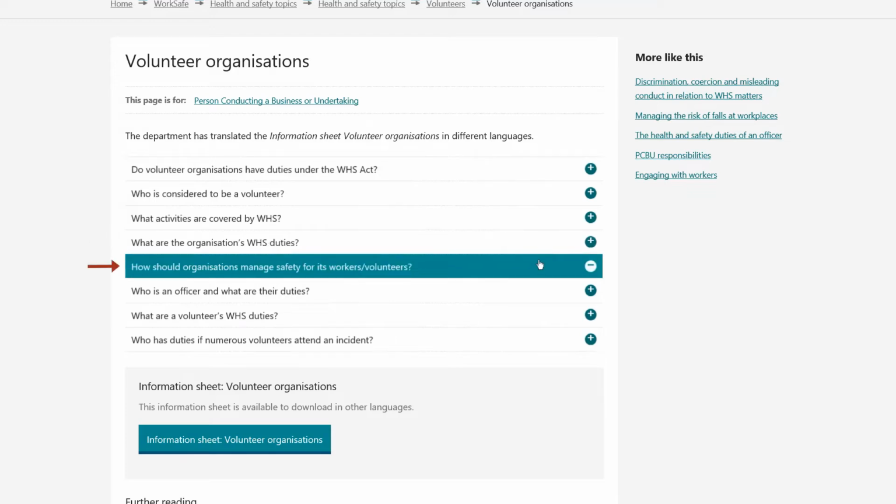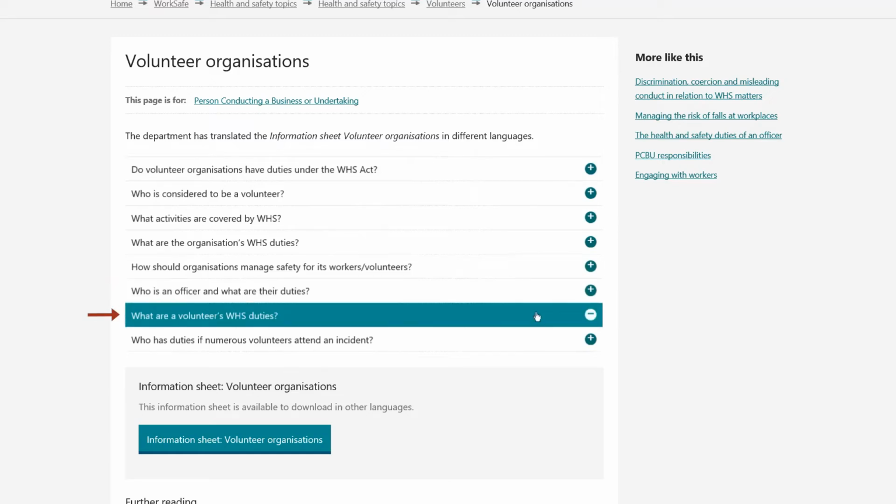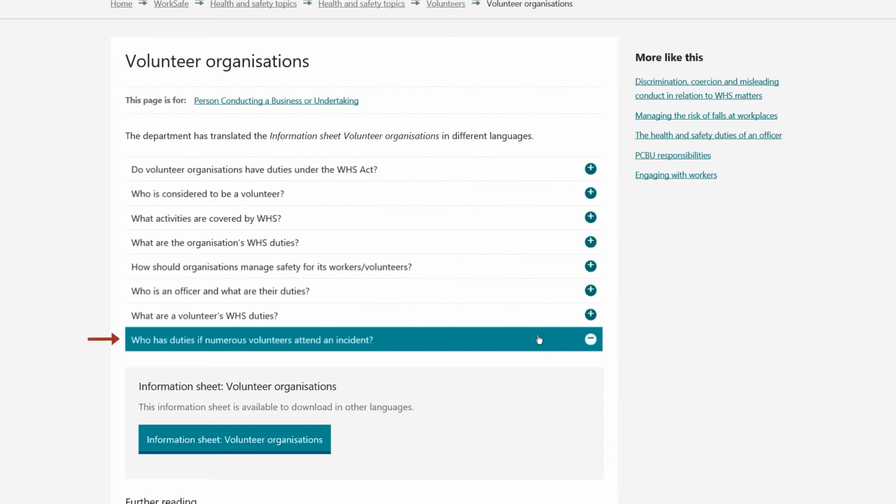How should organisations manage safety for its workers and volunteers? Who is an officer and what are their duties? What are volunteers' duties? Who has duties if numerous volunteers attend an incident?